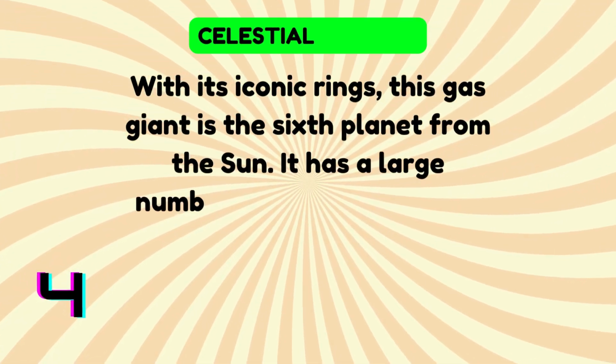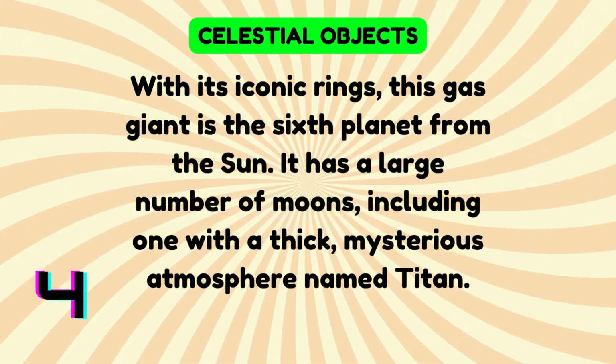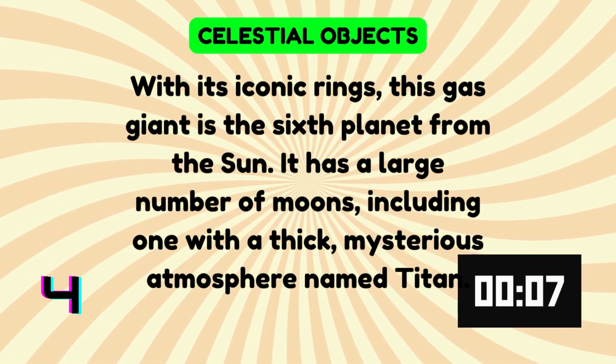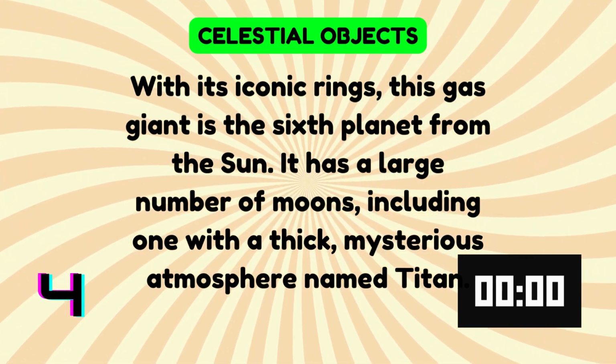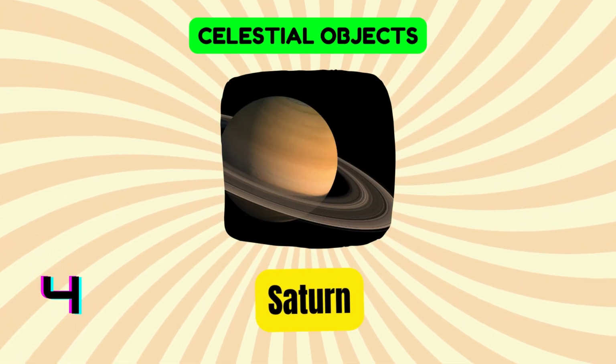With its iconic rings, this gas giant is the sixth planet from the Sun. It has a large number of moons, including one with a thick, mysterious atmosphere named Titan. Saturn.